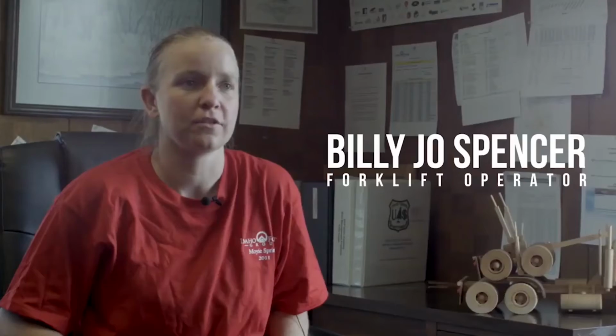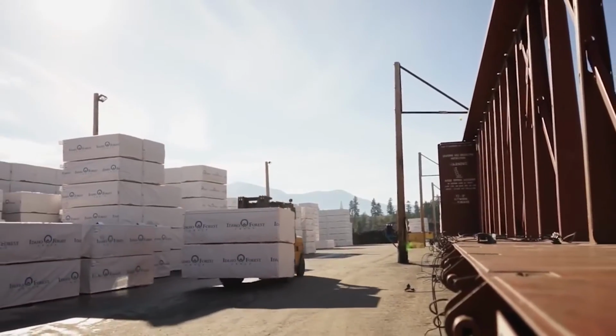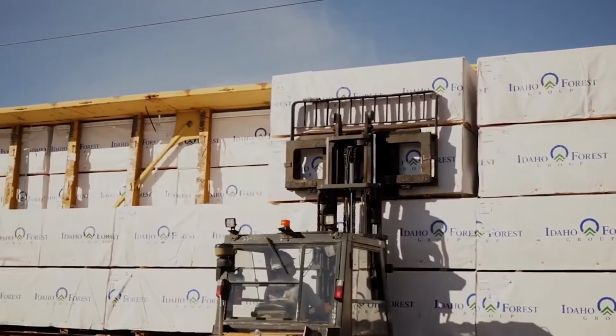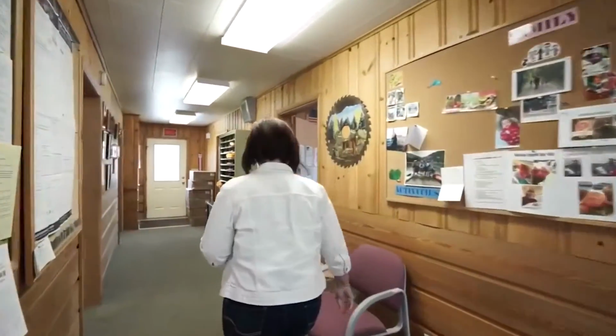My name is Billy Joe Spencer, and I'm a utility forklift operator. It's just a good job to support the family. Benefits, good pay. It's hard to compete with that without going to college and getting an education, and I didn't really have that opportunity. A lot of the people I work with are pretty cool. Different, diverse, get to know different sides.